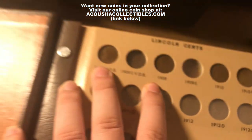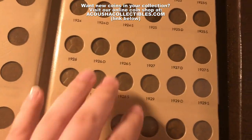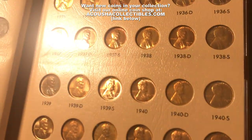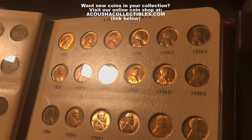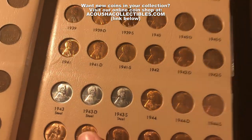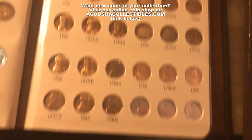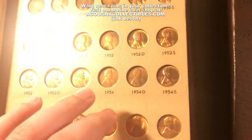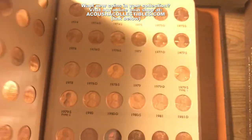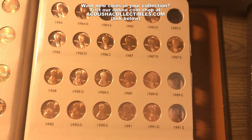I got some better dates here in the penny set. Also got some better date 30s, which is pretty interesting. I haven't really delved into much of these, but I think that some of them may be pretty promising. Just an overall really nice set. I don't really work with them too often, but when I get sets in like this, I try to do the best I can with them. But like I said, just a stunning set.